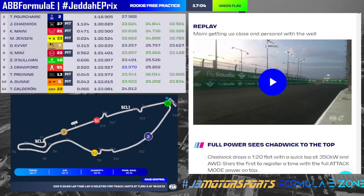Just looking at Daniel Kvyat then making his way through these 5 series of chicanes. He's in a push lap at the moment, so he's in attack mode, the full 350 kilowatts and also 4-wheel drive. And you can see visibly how much more traction he's got compared to 2-wheel drive. No sliding around at all. Put your foot down, plant it towards the bulkhead, and see where the car takes you. Just hopping over the curbs here. He's actually in Maximilian Gunter's car is Kvyat at the moment.